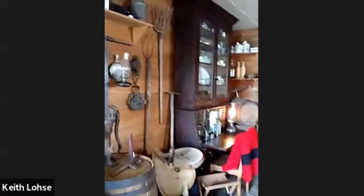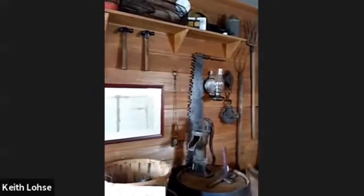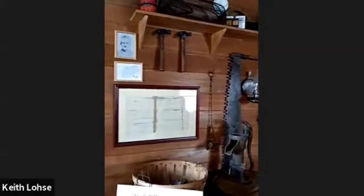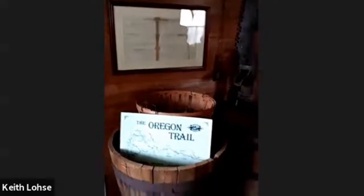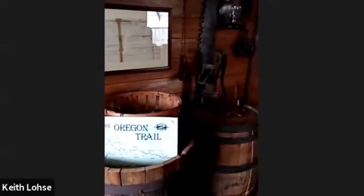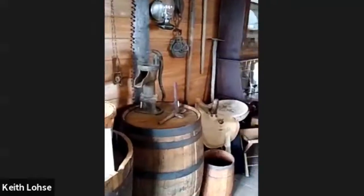It's really neat to be in this room, I think. There's a real sense of history in here. The Monteith brothers, as I said, were bachelors. Nobody said to them that they weren't supposed to be putting in a store in their living room. And so that cabin became the first general store in Albany. And it helped to supply the settlers that were coming across the Oregon Trail.